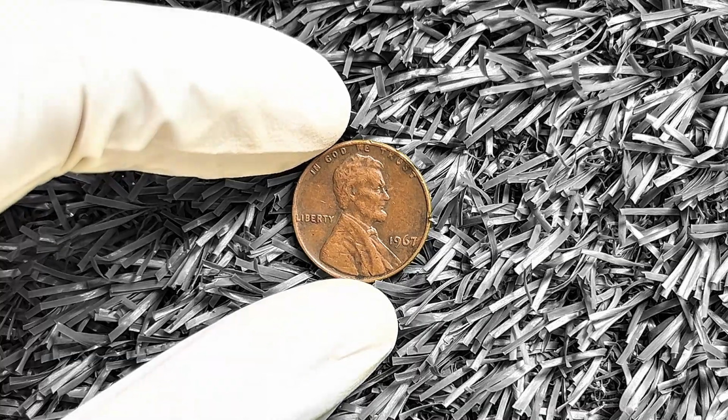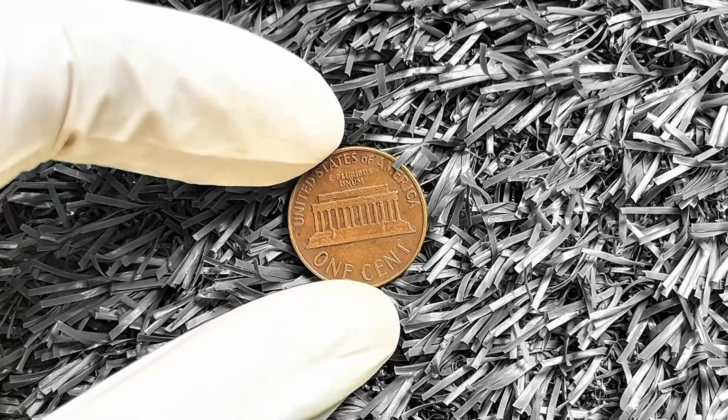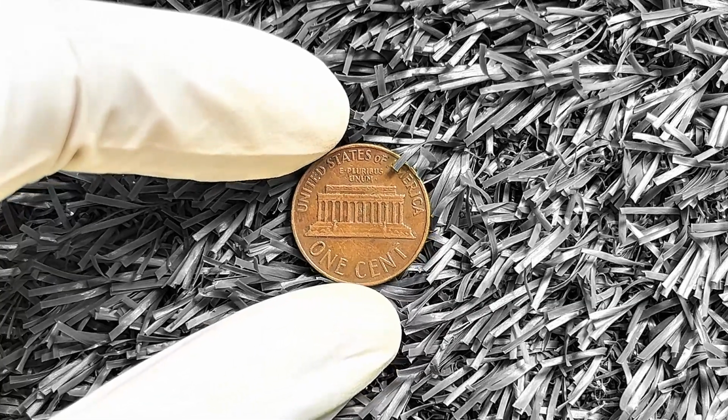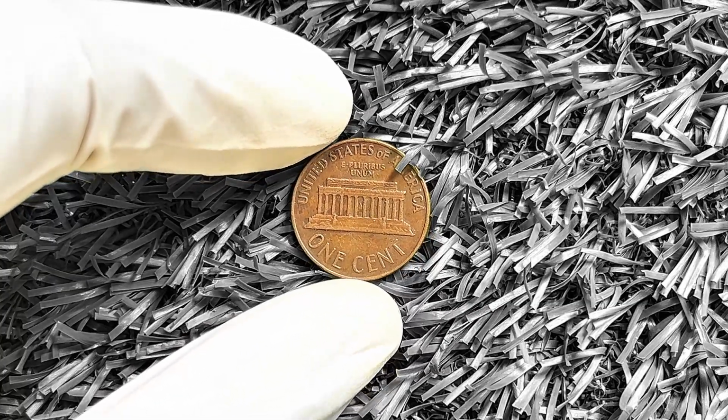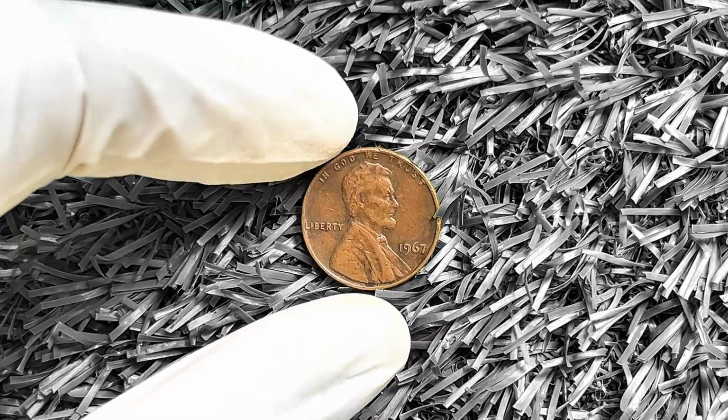Don't let this opportunity slip away. Do the research. Check your pennies. And when you find that rare one, make sure you get it evaluated, and then sell it for what it's truly worth.